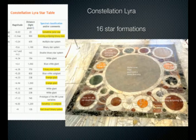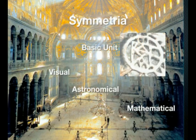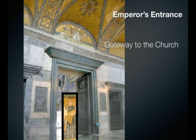We can also conclude that the design scheme for the Hagia Sophia, based on Symmetria, used Justinian's monogram as the important basic unit of the entire design. The design was breathtaking in its intellectual scope, achieving a perfection of balance and harmony unrivaled. So, the emperor's entrance was not just a gateway to the church. Via Pi, it was a mathematical link which gave him a gateway to the heavens.